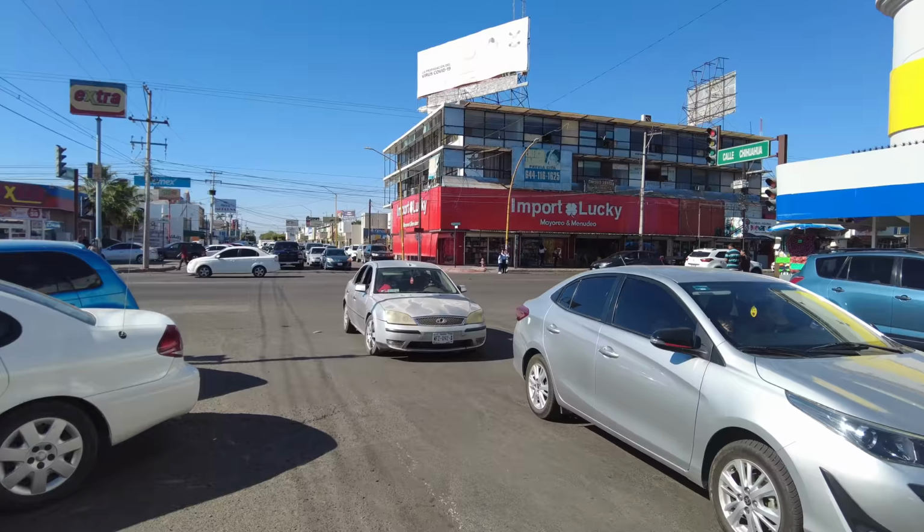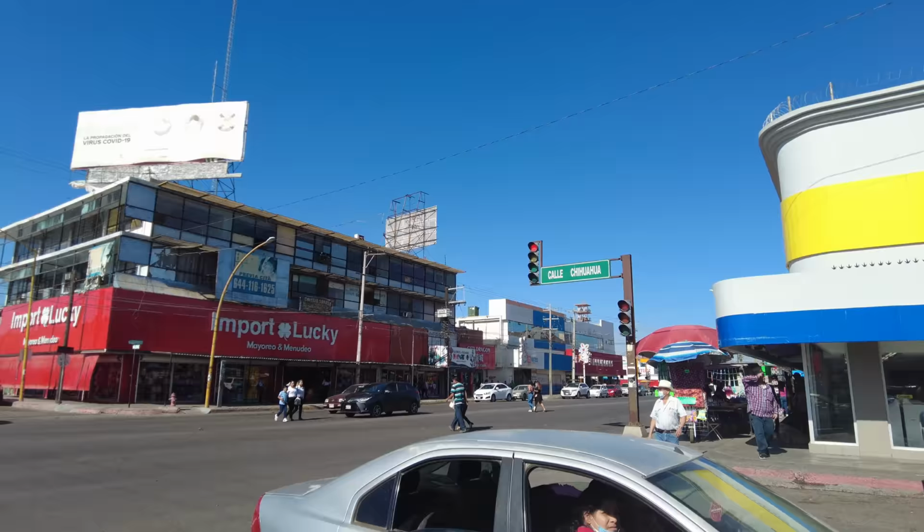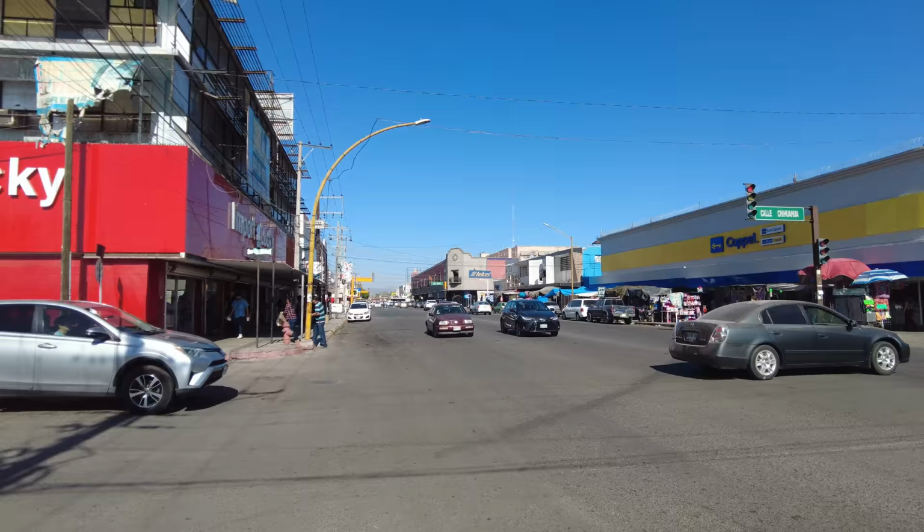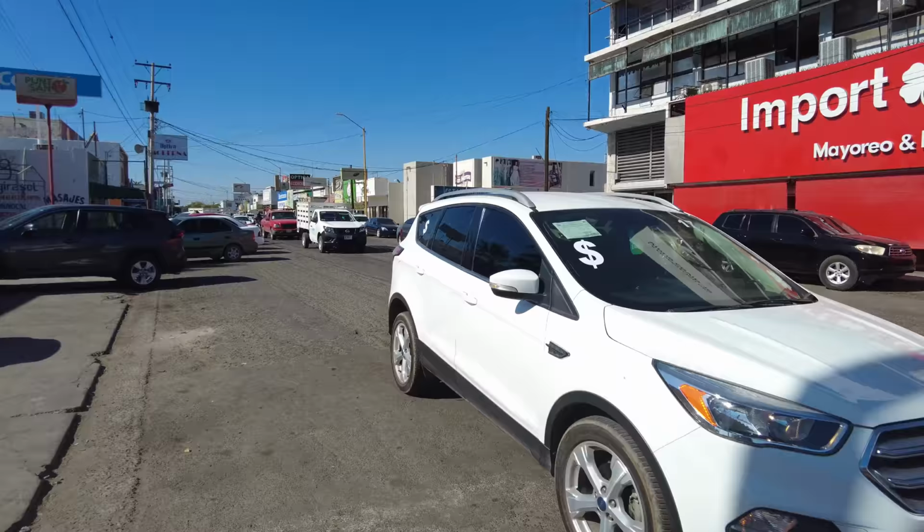Calle Chihuahua. You know what, I've always said the word calle as Calais in my head. I don't know why. Right, let's cross. There's the mercado over there. Right, which road is this? Chihuahua. Yeah.